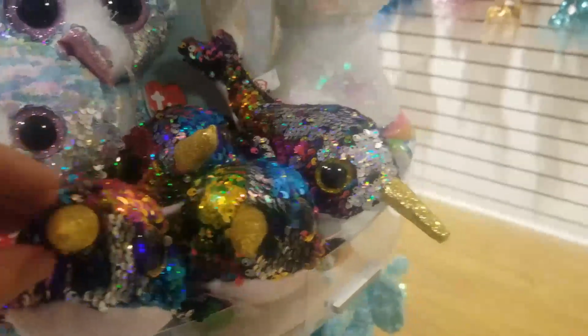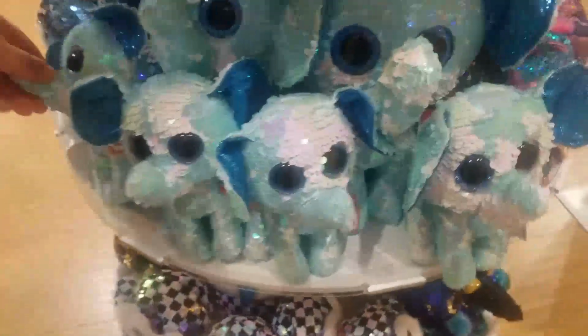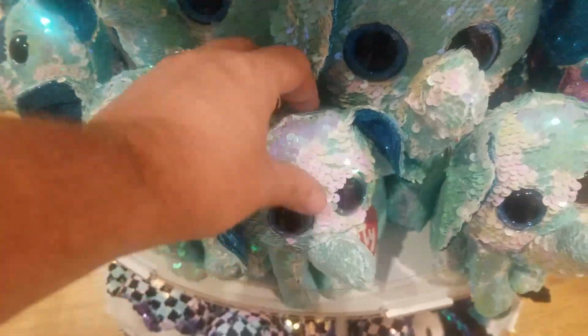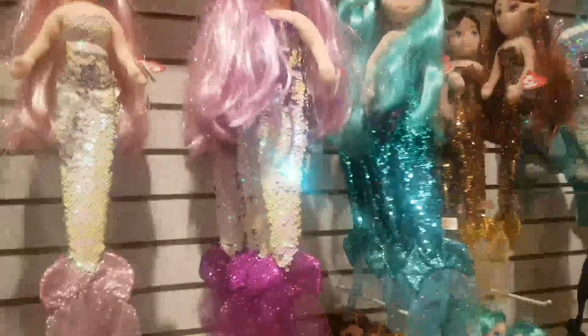I don't know which narwhal to get. She'd be in heaven with any of them. There's a rainbow unicorn. Oh, look at the little elephant. Aww, he's sparkly. Cute. They have backpacks too. This is a cute little backpack. And mermaids. I've never seen these mermaids. Sparkly. They're kind of neat.